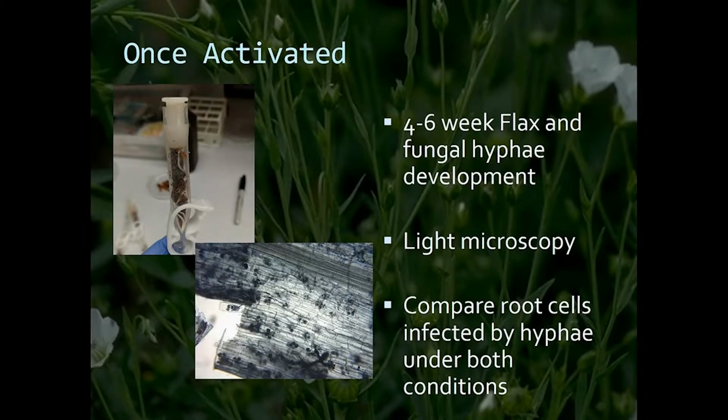During the 4 to 6 weeks on the ISS, the spores will activate and the seeds will germinate. They will grow together and form the relationship, which we've just talked about. When the experiment comes back to Earth, we are going to be using a light microscope to count the number of infected root cells in both the ground truth experiments and the flight experiment.